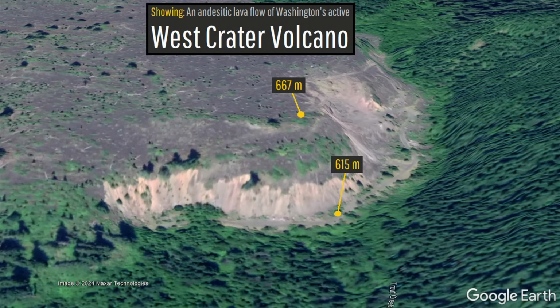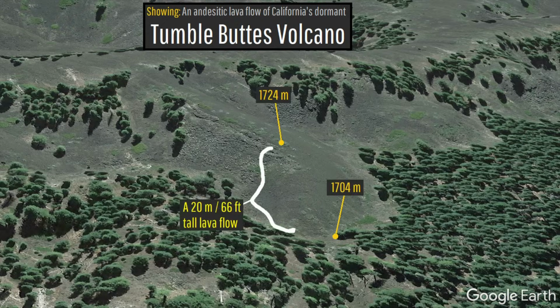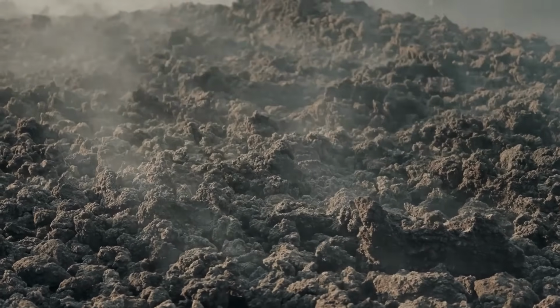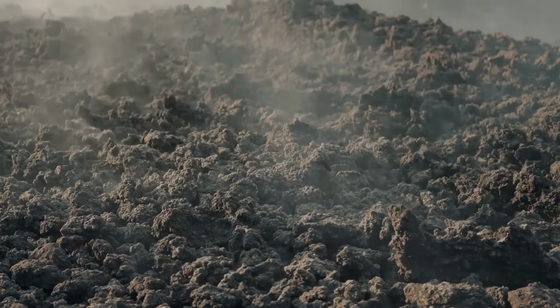But even for andesitic lava flows, the ones at Davis Lake are still unusually tall. The reason for this is that multiple lava flows were in place during what I estimated to be a 27-day-long eruption, some of which overlapped each other.